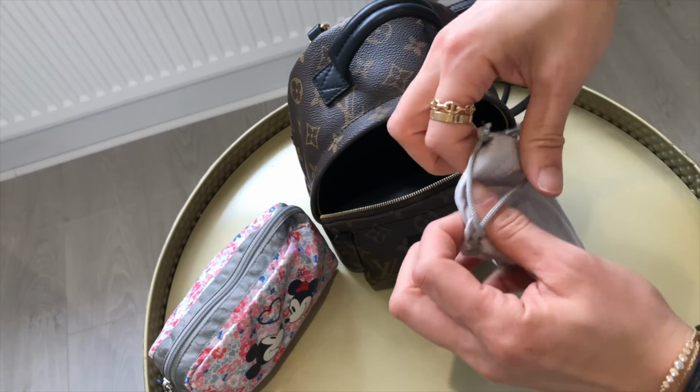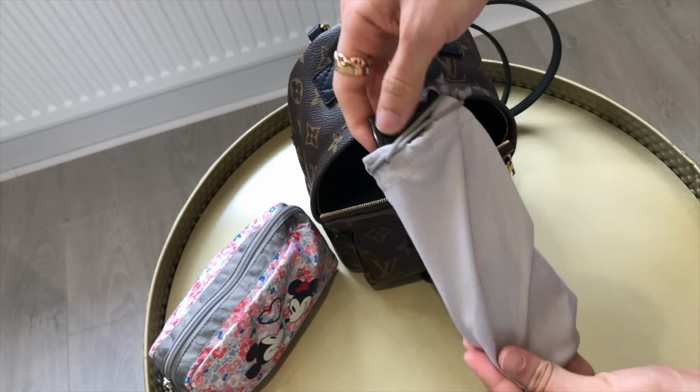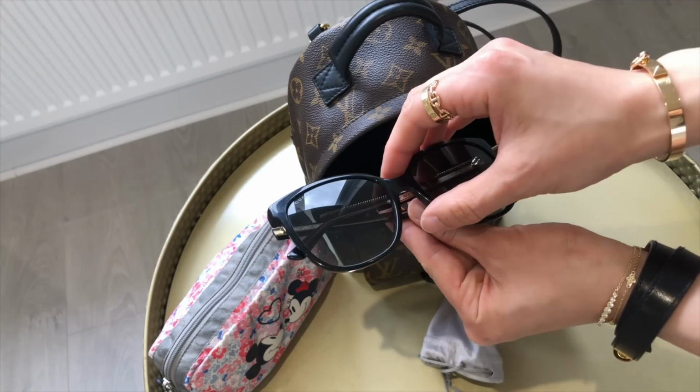These are the Gucci sunglasses which I always travel with. They are very big and the style goes with absolutely any outfits.